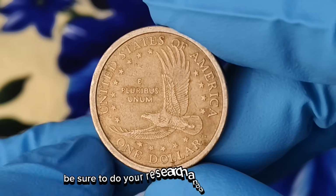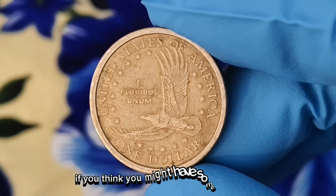Be sure to do your research and get it appraised if you think you might have something rare.